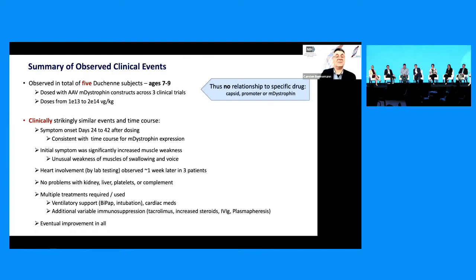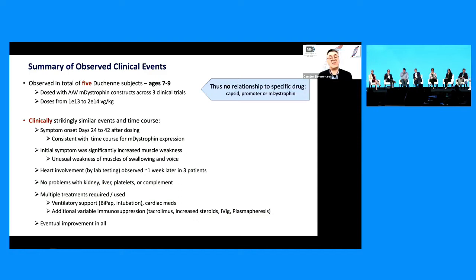So in total, this was observed in five patients across three different clinical trials. You can see the age range here from 7 to 9. And there's a range of different doses. These doses are not exactly comparable between trials because the titrating methods are somewhat different, but you can see it is over a wide range of doses given. The conclusion from that is that there is no relationship to the specific agent, the specific capsid, the specific promoter, or the specific microdystrophin. And yet there was something in common to these five subjects in all three clinical trials that we have to understand, and that will be coming up in the next few slides.